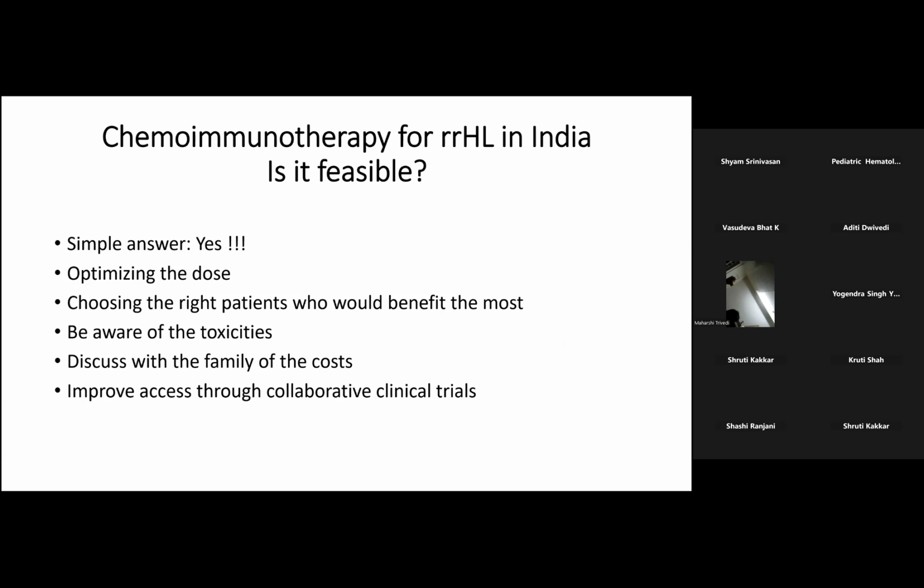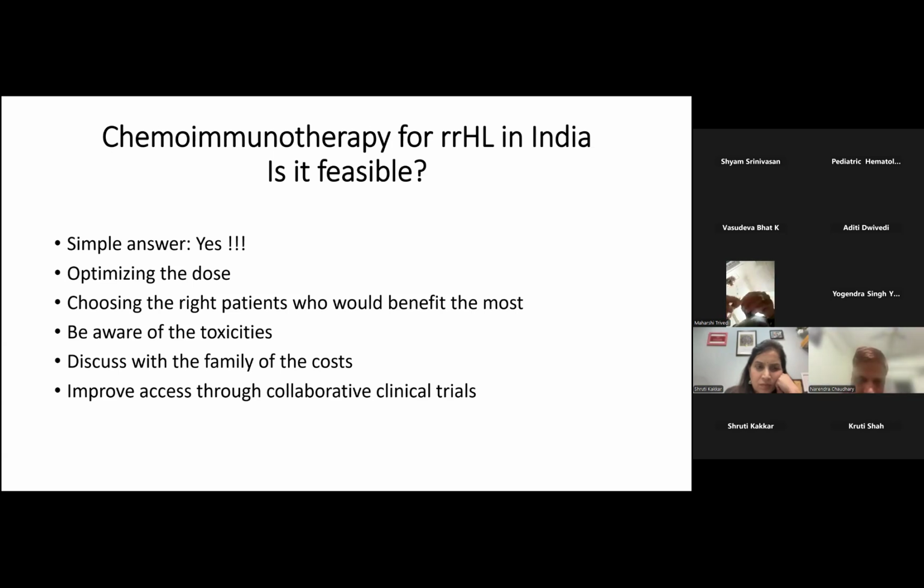So choosing the right patients is important. Not all patients would probably need immunotherapy. I did discuss the Euronet results where the salvage rates for some patients with relapsed refractory disease with chemotherapy itself is good. It is very important to be aware of the toxicities; immune related adverse effects are a reality. We did lose one child to pneumonitis subsequent to the third cycle of nivolumab.